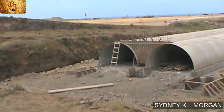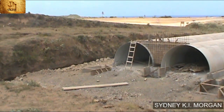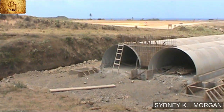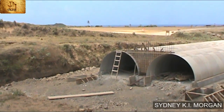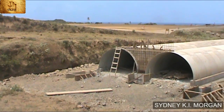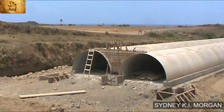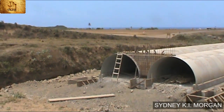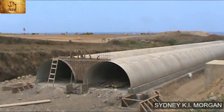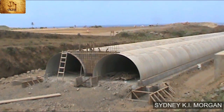So the work continues here, and at the river area, the gutter area where they're doing the spanning, they're now doing the woodworks, the framing works to pour the concrete, after they will have completed putting up all the metal sheetings to make this arch area for the channeling of the water that will run off from the airport, and the water that is flowing constantly in a small stream here on this side.